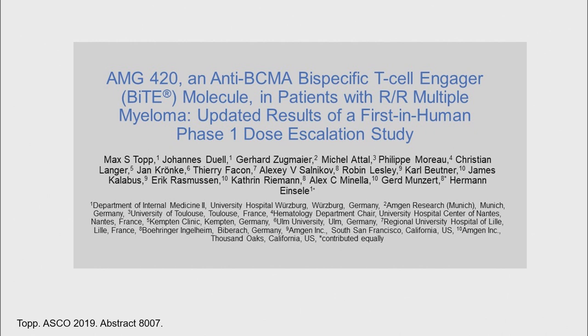And this is the Amgen, the true BiTE from Amgen, which targets BCMA and CD3. And this data initially cracked Twitter, where everything is first exposed these days, in September of last year. And I was sitting next to Keith Stewart, and we looked at each other like, this can't be true. This can't be true that this single agent can do this. Well, let's look at it.